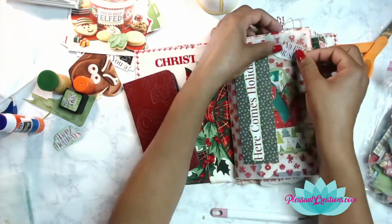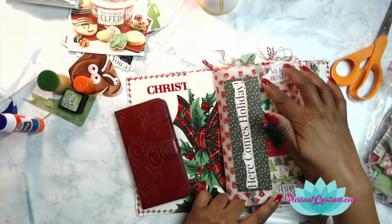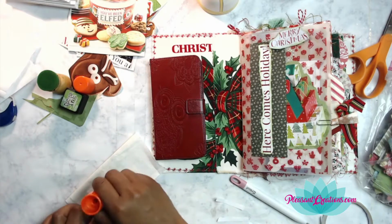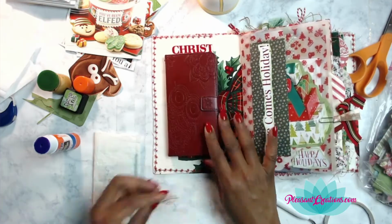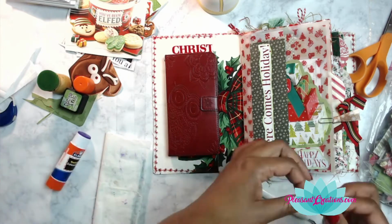And now I want to put these little pieces of Merry Christmas and Happy Holiday on this page too. Because y'all, I don't know what it is. I just feel the need to fill every little nook and cranny of my pages with stuff. I'm trying not to overdo it, but y'all, that's just me. I can't help it. You have to do what's right for you.